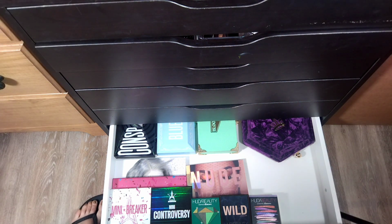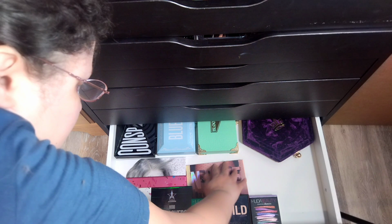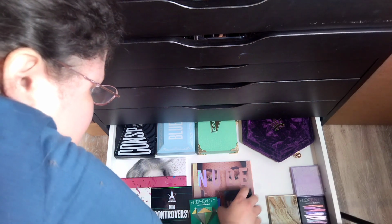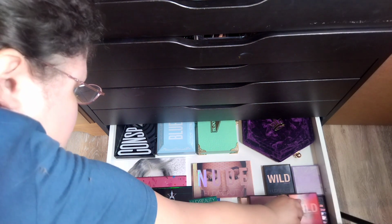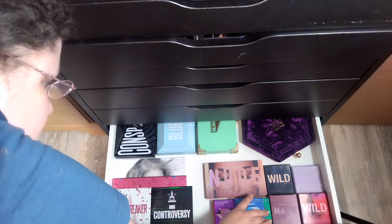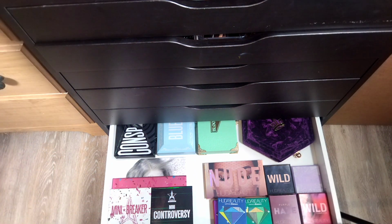So let's see my declutter pile. I'll just move the camera so you can see the declutter pile. I guess I have space here. You know what? Let me scatter these out a little bit since I have some space. There you go. Yeah, I think that's how it's going to go. Okay, that's fine.